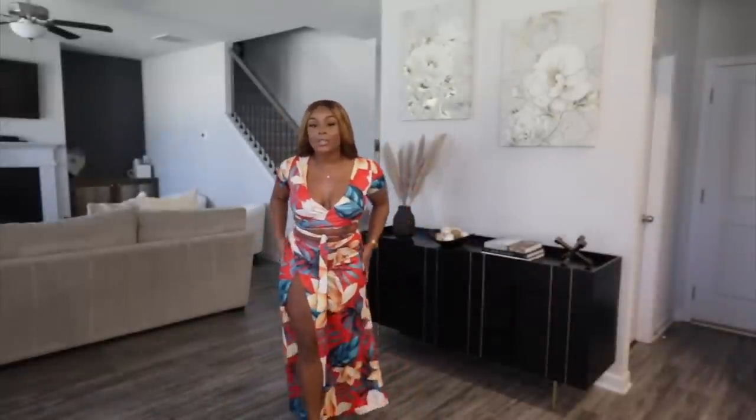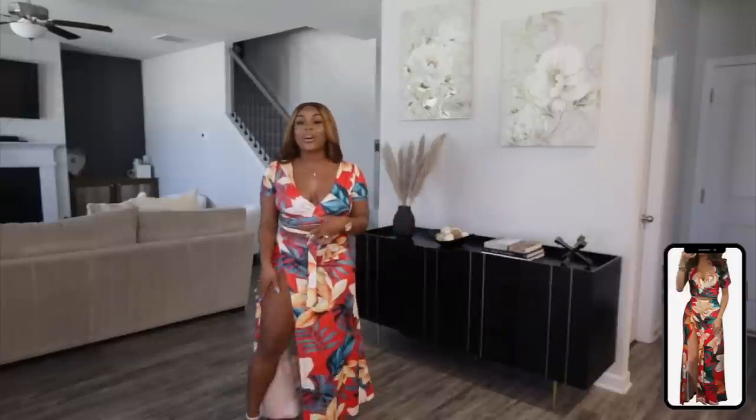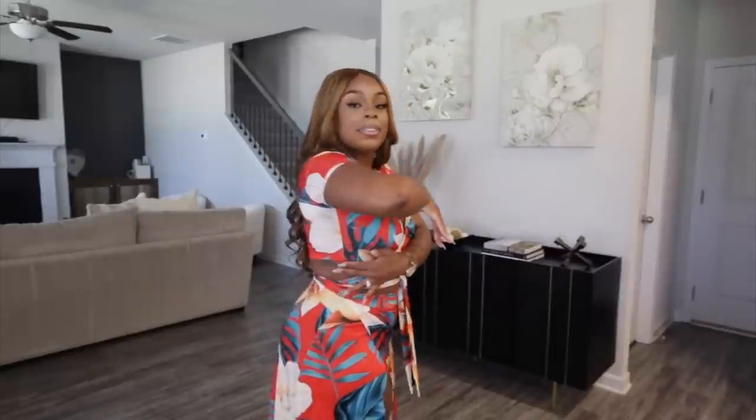Remember this from the honeymoon vlog, but it's a two-piece high-waisted, high-split wrap tie top outfit, and when I say I love everything about it, very nice and tropical, very versatile. You can wrap it any way you would like. I have the skin out right here because it is a crop.